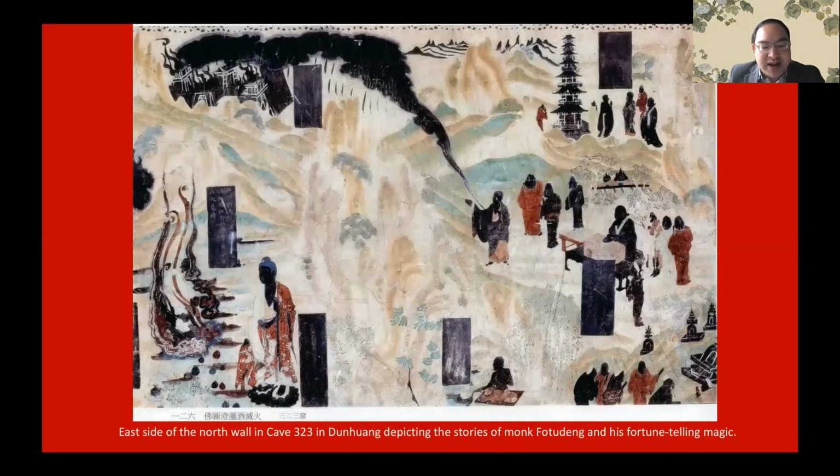Here are the stories of the legendary monk Fotudeng, who could cure various diseases and tell people's minds by simply looking at their faces. Three miracles are illustrated here. At the upper right corner, Fotudeng correctly predicted the result of a crucial battle simply by listening to the bell sound on a pagoda. In the middle, Fotudeng performed his miracle to stop a large fire far away merely by splashing a cup of water in the air before the emperor at a banquet.